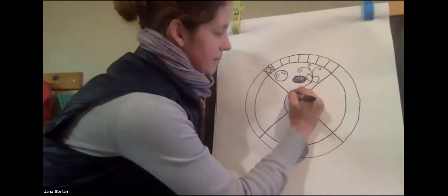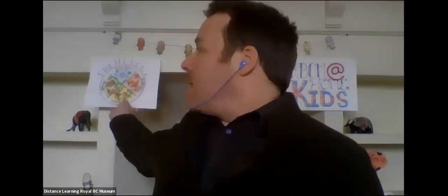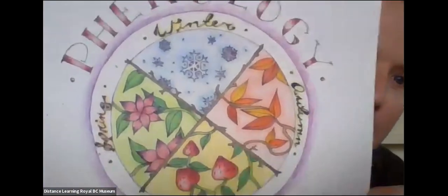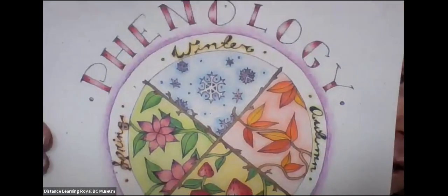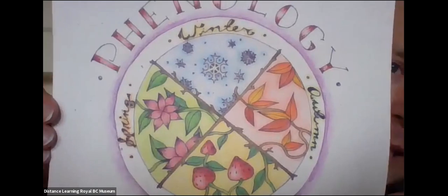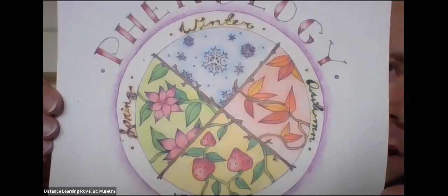And I forgot to mention in the beginning, but my kid does the signs for RBCM at home kids each week, which I'm really thankful for them for doing that. But here's the one that they made, which is kind of like a version of just the seasons, looking at the seasons.